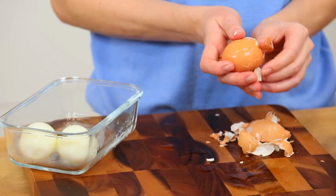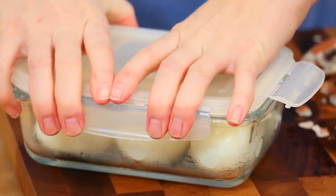I like to peel them before I put them in the fridge. I honestly find that if I have to peel them in the morning, I'm a lot less likely to eat them. So make sure that once your eggs are boiled, you peel them before you store them.